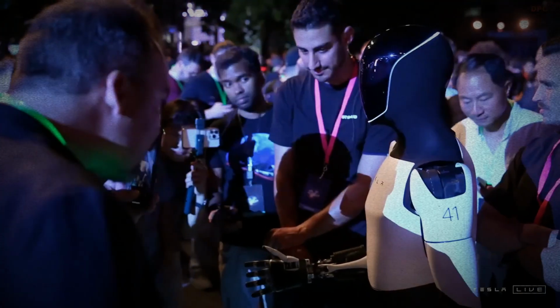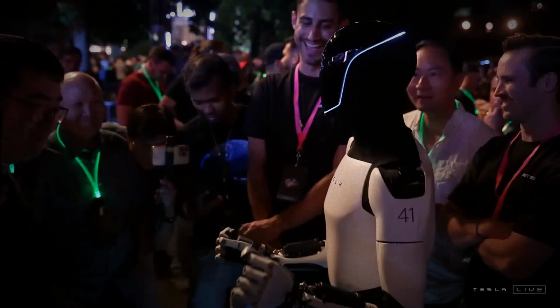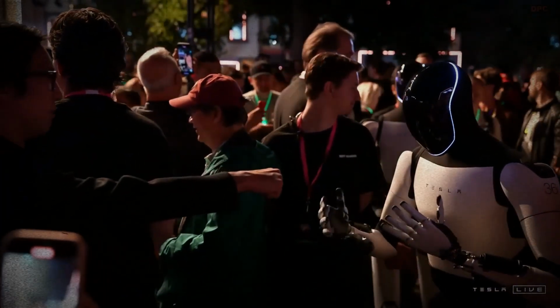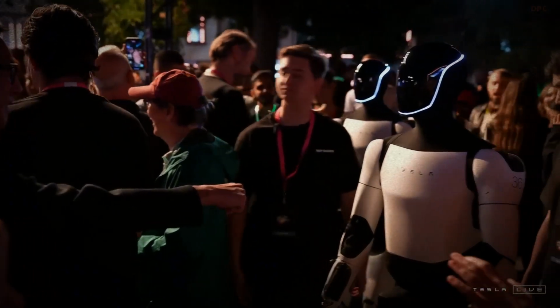Well, Optimus showed off its ability to communicate in real time with attendees, answering questions within seconds. So it can walk, it can talk, it has access to AI. We saw it handling packages with care. It performed synchronized dancing and even played rock, paper, scissors. Now, you might think that sounds wonderful, but how much is it going to cost? Who can actually afford one of these?